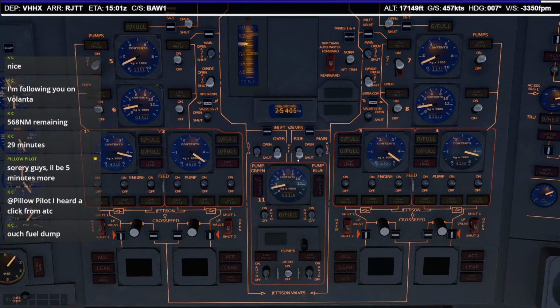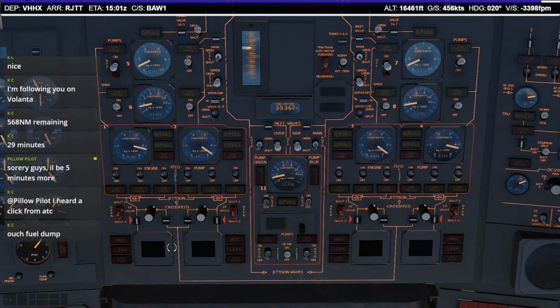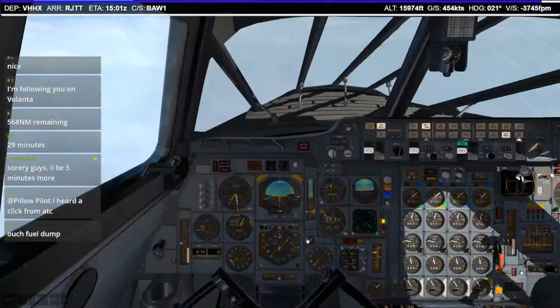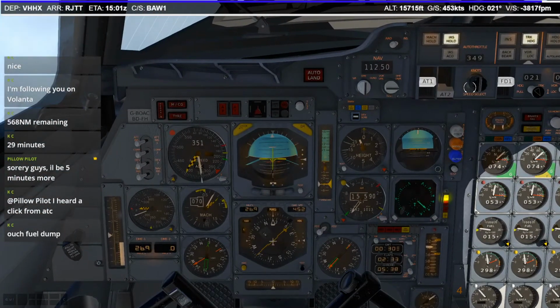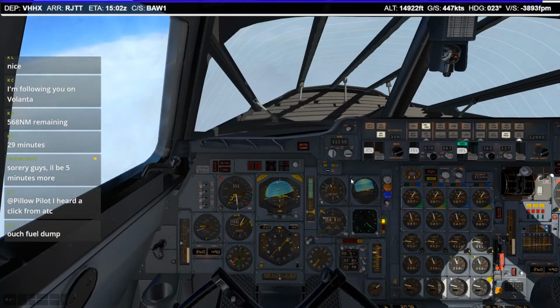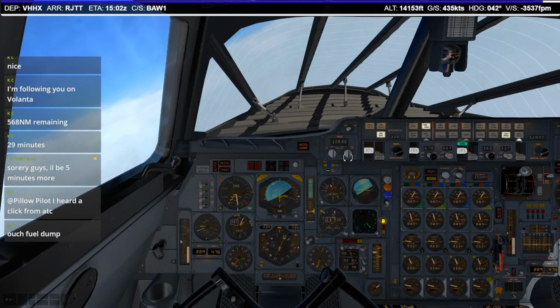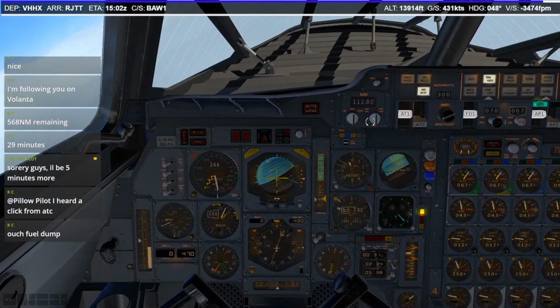So, into auto. That looks like jettison, that doesn't look good. I think we're just going to have to try and burn some somehow. Some of the ILS doesn't want to do the VOR either. Let's try 1088. Yeah, let's try 1125 again. It's got a distance to it.